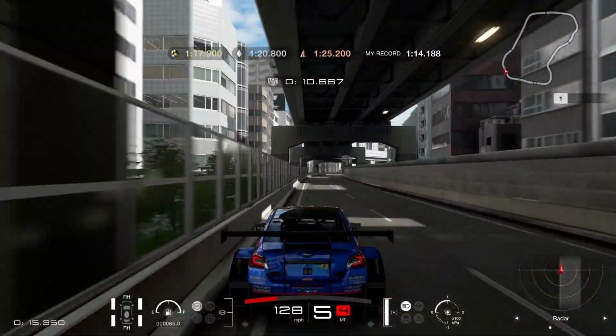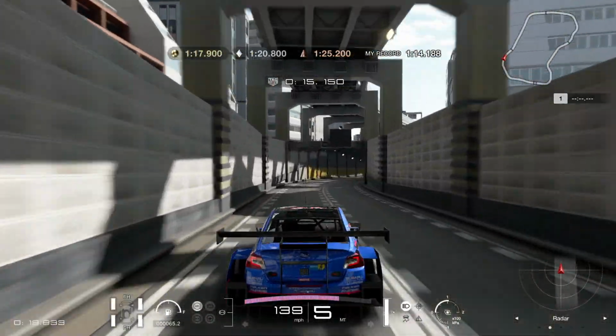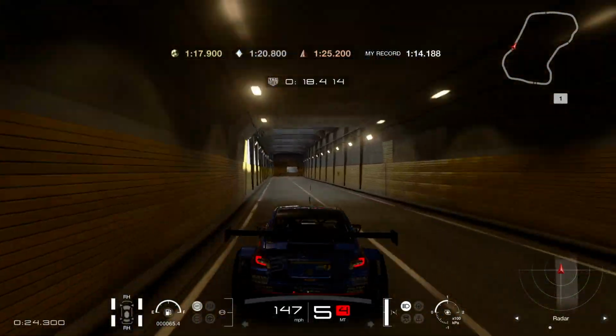I would love to get into the 1:13s. So coming here then on the power, nice. We've got the first sector pretty much down to a T, or as good as we can do it personally.